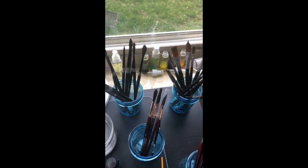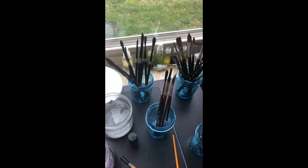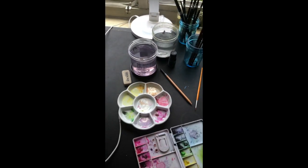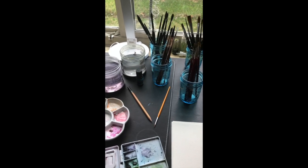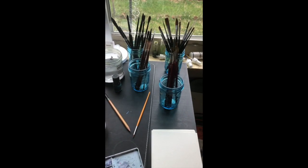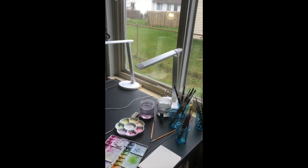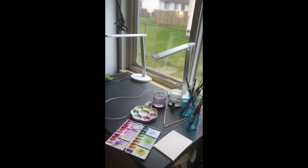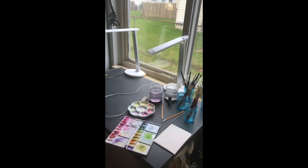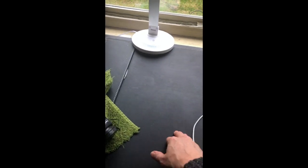And then back there you can just see I've got some squirt bottles. I have too much water in, so I'm letting them sit and air out. Okay, so I have a number of different paint brushes that I use. That's some of them, it's not all of them. So that is my desk setup, and that's where I sit to do my videos. It's enough space. And then one of the things I want to show you too is, see this black pad?